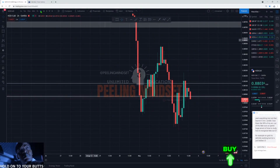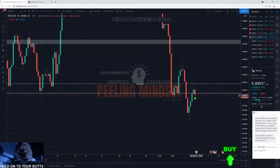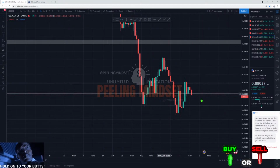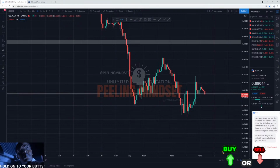NZD CAD. So 4 hour still has 2 hours and 40 minutes left for its close. It's bearish, so we have to wait for this 4 hour to close, I think, for better confirmation. If you look at the 2 hour, previous 2 hour did close bearish, but is above this gray area. And if this 2 hour could close somewhere around here or even below, we can actually continue down. So I would be inclined more to take sells than any sort of buys in NZD CAD. So sells are looking good.